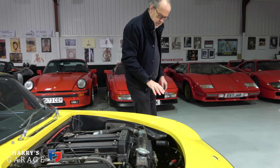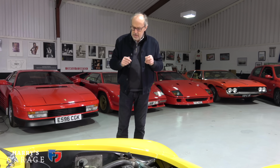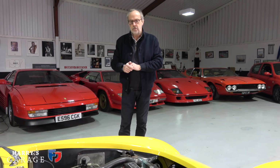Now, I also love the pop-up lights. These work on vacuum, and I think it's one of those rare cars that looks just as good with the lights up or down. Another thing about the Elan, it is impossibly light. The whole car, as you see it now, 700 kilos.